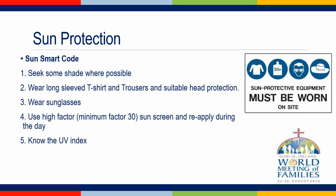The Sun Smart Code. 1. Seek some shade where possible. 2. Wear long-sleeved t-shirts and trousers and suitable head protection. 3. Wear sunglasses. 4. Use a high factor, minimum factor 30, sunscreen and reapply this during the day. And 5. Know the UV index.